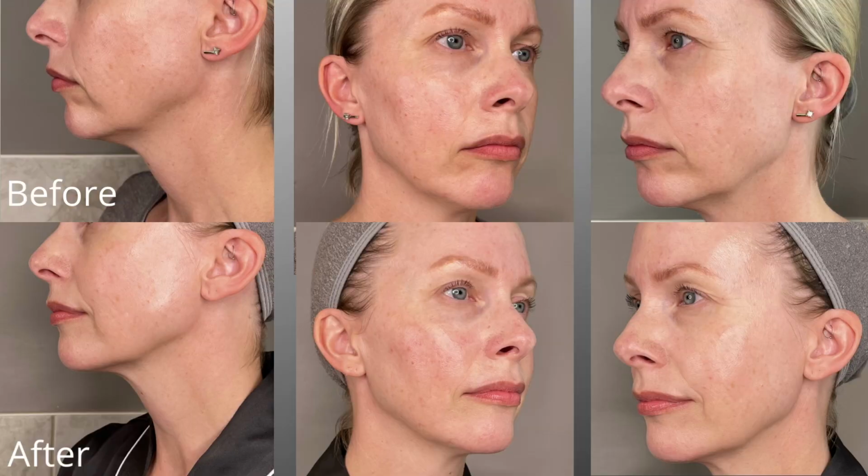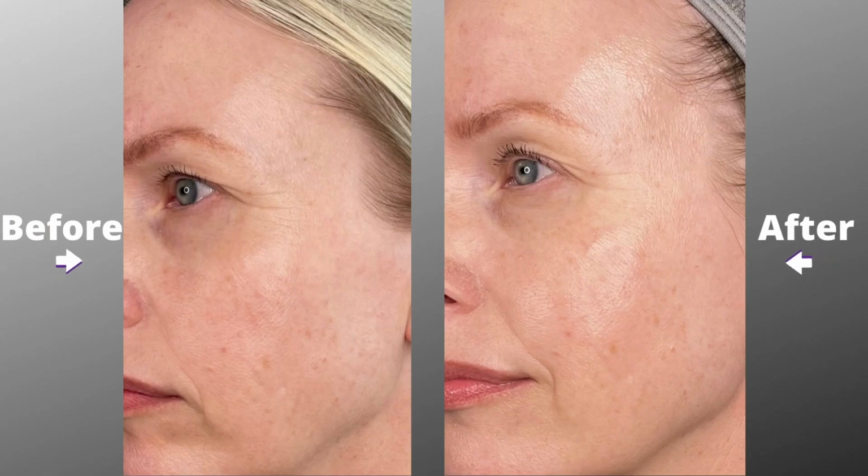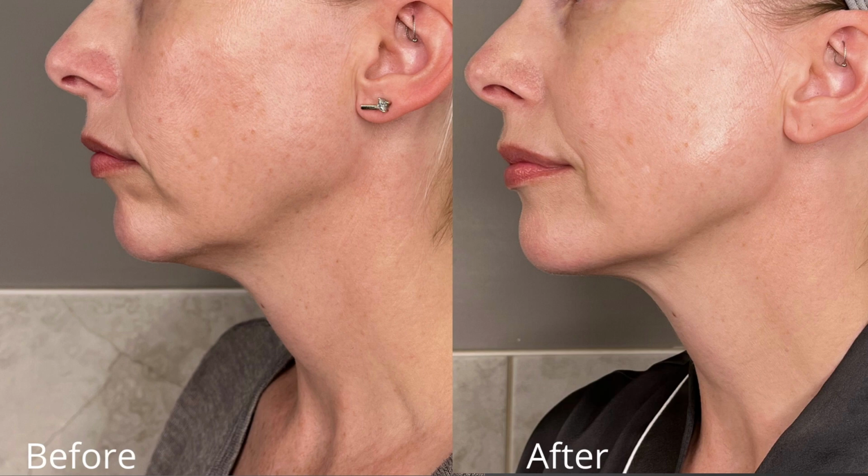I have to admit, I wasn't sure that a snatched jawline was even possible for me. So the drum roll moment, here are my before and after pictures. And as you can see, there is a noticeable difference in my skin tone and texture after simply using this device. Look at this glow and lift to my skin. I've zoomed in here on my crow's feet a little bit, and I'm seeing improvement there as well. And the tightening and toning of my jawline and my neck is what I'm really, really excited about.